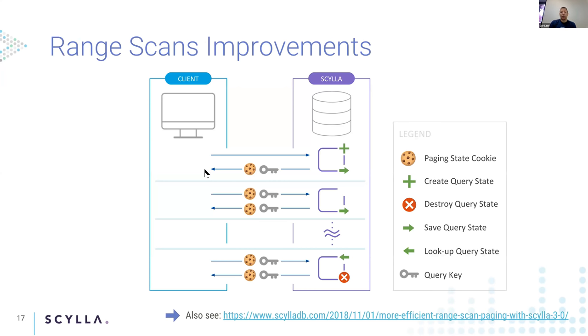Let's move on to another feature, which is more of performance improvements under the hood. It's improvements of range scans. Again, you have a link to the blog, which is super in-depth and interesting. It's related to filtering and indexing, because the optimization is about to cache more when you do range scans.